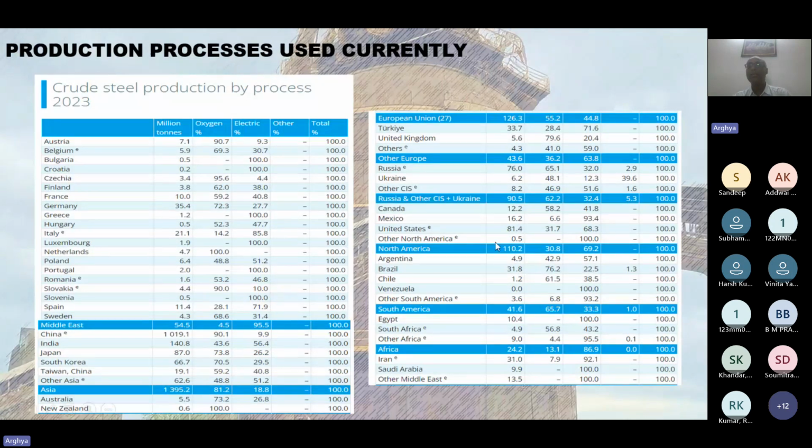In the scenario, Greece and Luxembourg are producing totally electricity-based steel. In the case of the Netherlands, whatever they are producing is almost 100% the BF route. In the case of India, with 140.8, it is almost half: we are producing 56% electrically, and 43.6% is around the BF-BOF route, as far as India is concerned.